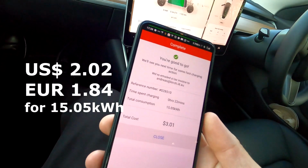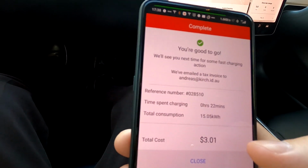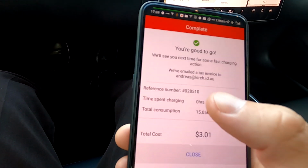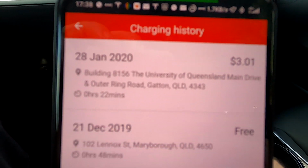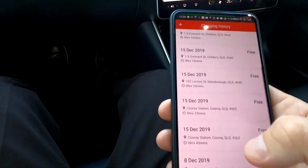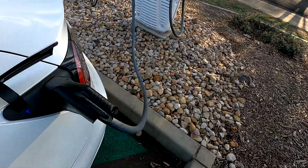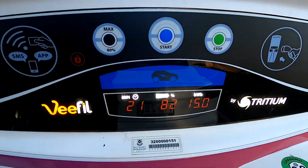$3.01 they charged me via credit card for 15.05 kilowatt hours. That's all right. That's amazing. We have emailed a tax invoice to my email address. Charging history: $3.01. Free, free, free, free. All these ones are free, but now they charge, which is totally fair enough. So many Model 3s sold here in Australia, it's only fair enough that they actually start charging now. Has it locked again? There we go, 15 kilowatt hours.